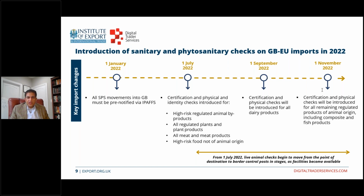So 1st of July also, live animal checks begin to move from the point of destination to border control posts in stages as those facilities at border control posts become available. Now if we go to the next slide.